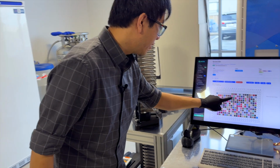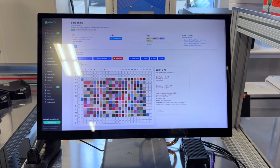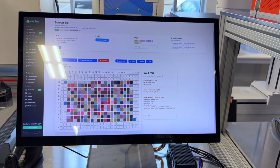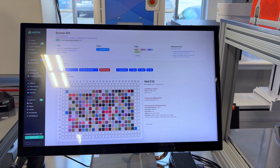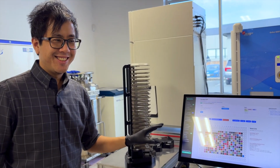So I can click on any one, let's just say well E10, and I happen to know that's one of our controls. We're shooting DMSO. But I'll also see what kind of panel we've used when we've stained. Data like this is really important. Ideally, you do as much of this planning as you can from your desk, such that you can then walk into the lab, and all this information that you've planned funnels down from your LIMS into the robotics that your robotics executes.